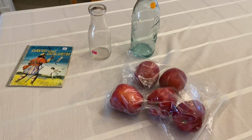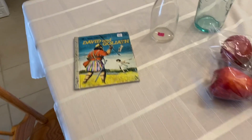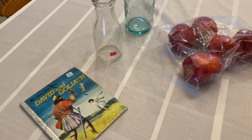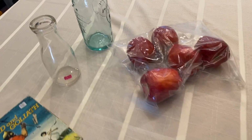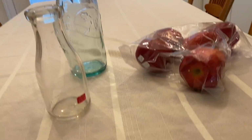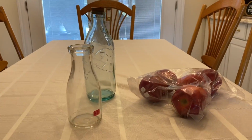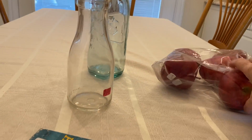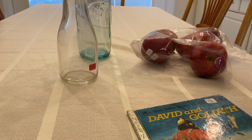I wanted to show you what we purchased when we went to these antique stores and thrift stores. And so this is our tiny haul. We don't buy a lot, but there are a few things that I do look for, and I found 3 of them this week.